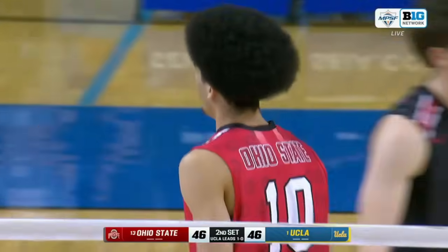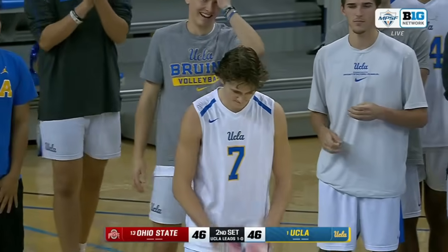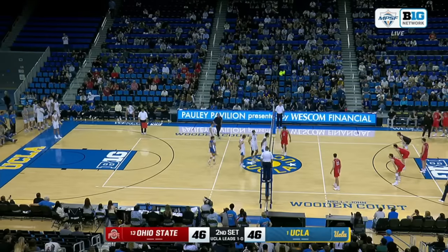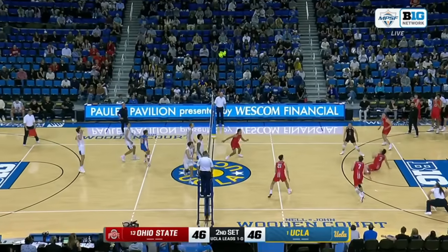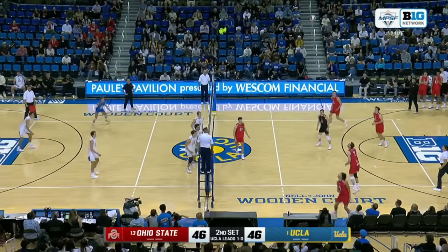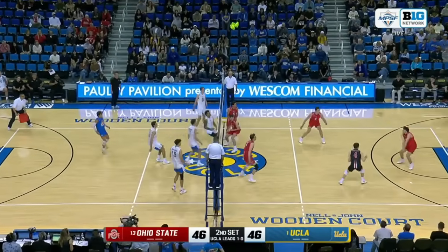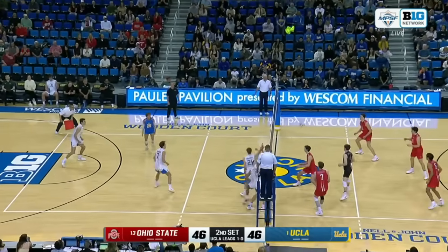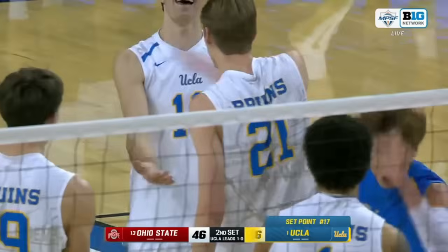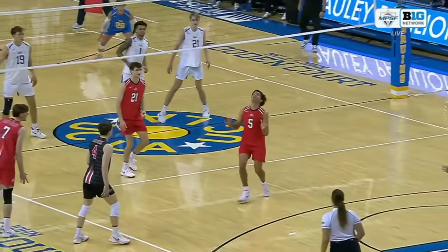This has been really fun. A lot of drama here tonight at Pauley Pavilion. Tied at 46. Andrew Rowan has got a big arm from the service line. Slowed down, perfect contact. Block touch again, this time by Grimm. Stuffed by Rama. 3-man Bruin block, and they'll have set point again.